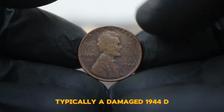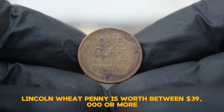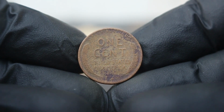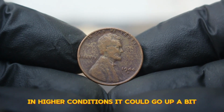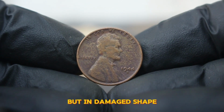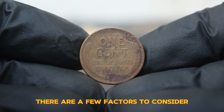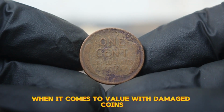Typically, a damaged 1944D Lincoln wheat penny is worth between $39,000 or more in today's market. In higher conditions, it could go up a bit, but in damaged shape, it stays on the lower end of the value range. There are a few factors to consider when it comes to value.